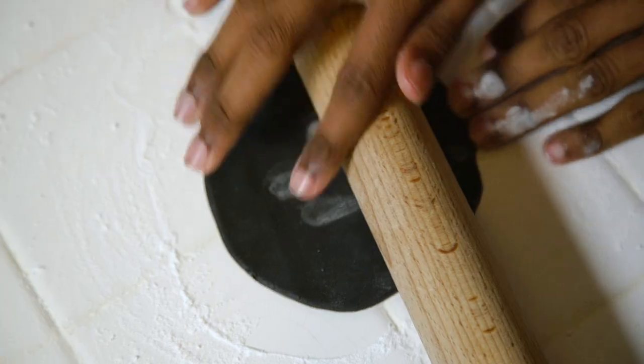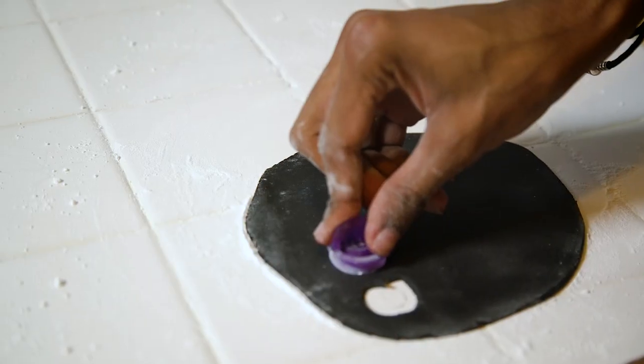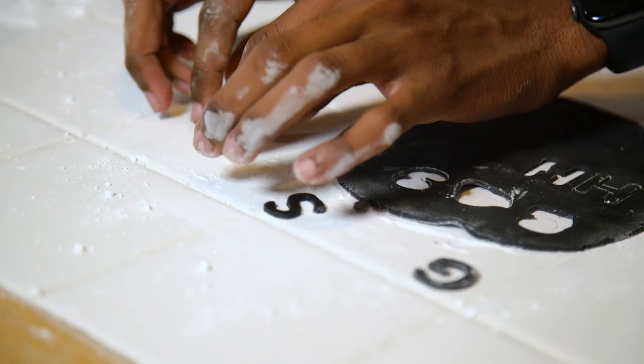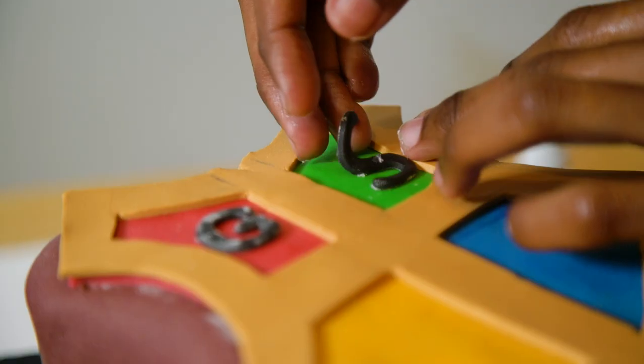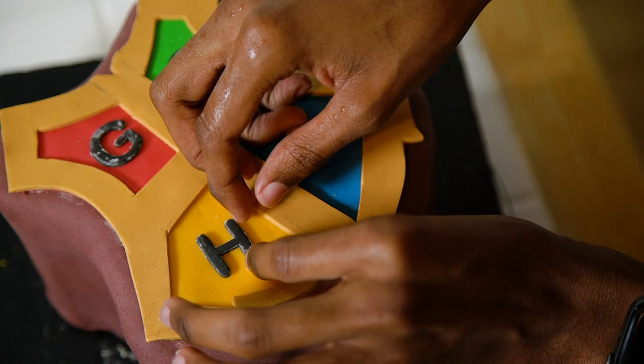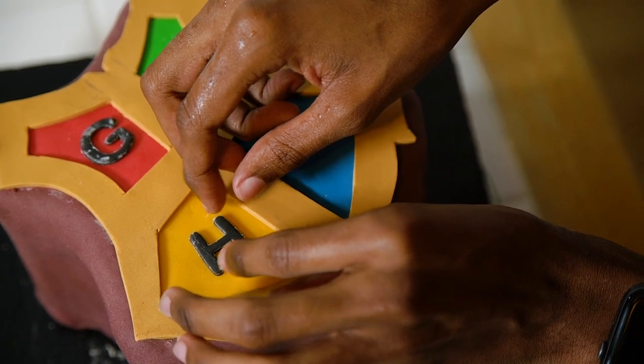And for some finishing touches, I rolled out some black fondant and then cut out the initials of each Hogwarts house, as well as a H for Hogwarts. Place these on top of the cake and then remove any excess icing sugar with a little bit of water.